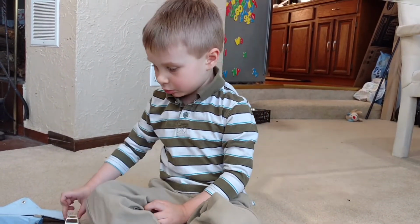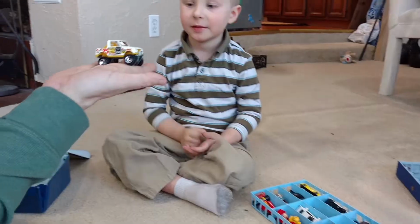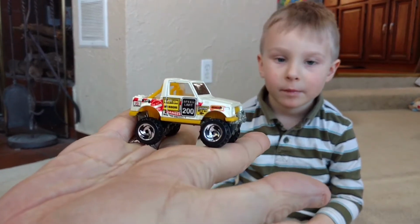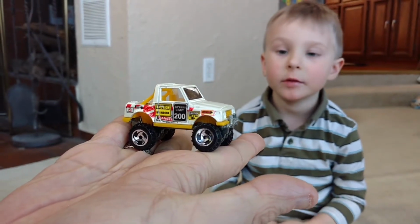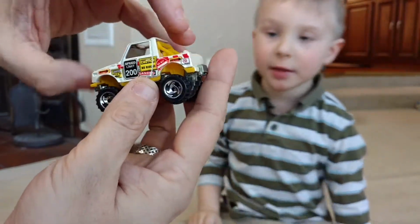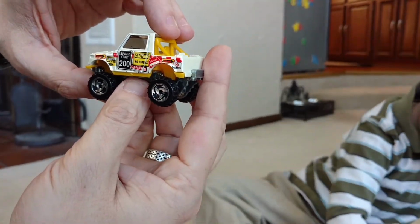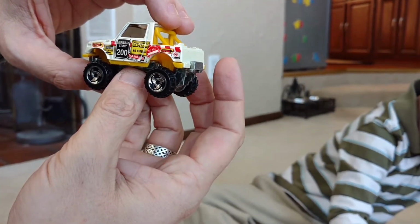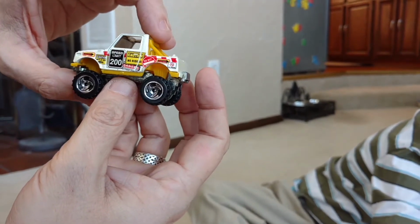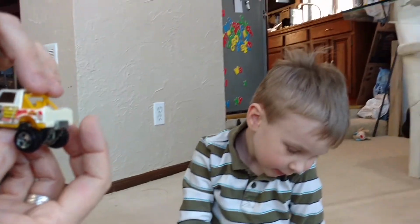Good job. Okay, let's see what this says. Caution, speed limit 200. Woohoo! It's a Hot Wheels car. Look at my truck. Yeah, like it says, caution, no riders. Danger, infectious substance. Caution, men at rest.